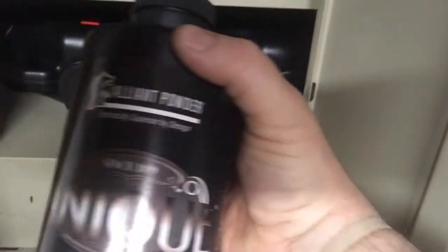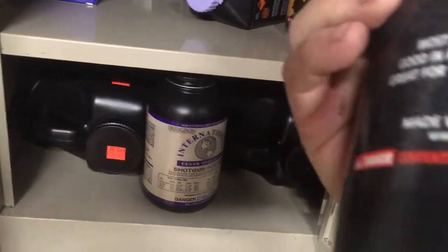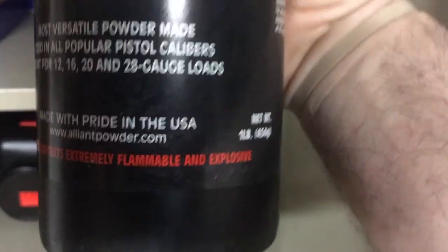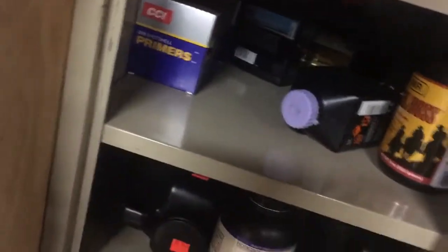And then Alliant powder, Unique. Unique, surprisingly, is made in the USA. I'm not even sure what Unique is. Is Unique a ball powder? I don't know. It's kind of bally looking. More might be flaky looking. I don't use Unique. I bought it. I tried it. I'm going to be playing with it in 45 just to get rid of it. But I found it to be too smoky, too dirty.